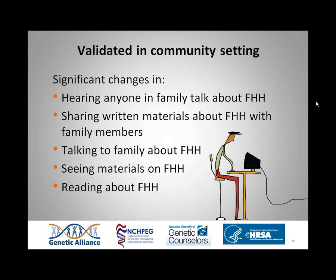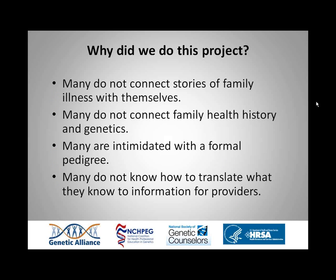So this project is in total about a year in the health center. So really, when it comes to actual dissemination and working with it, probably closer to 9 months for all of you. So we still won't be able to see changes in clinical outcomes, but we're hoping to get a better sense of the conversations that are occurring around family health history in the clinical setting.